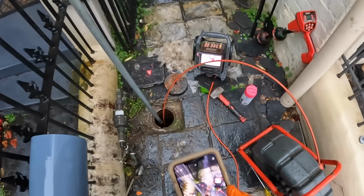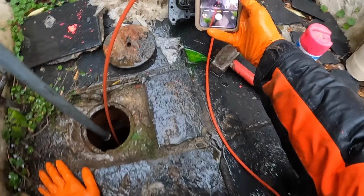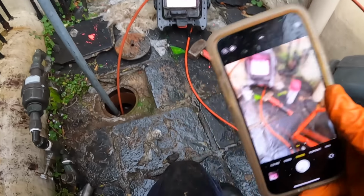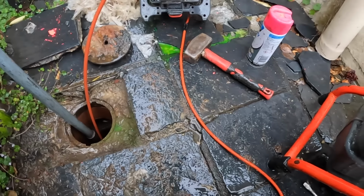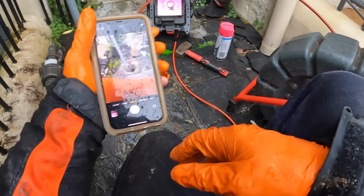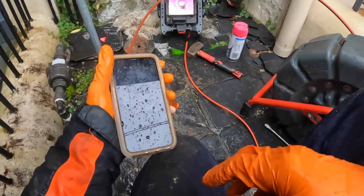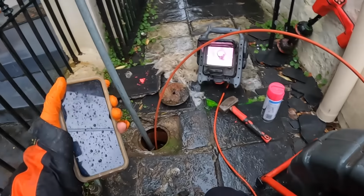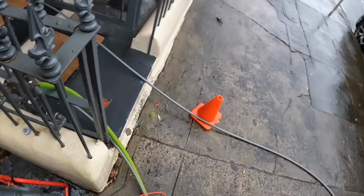Boundary trap. It would be good to pull that out, but I don't want to risk getting my head caught, seeing as they were already flowing now. I'll put the toilet back in.